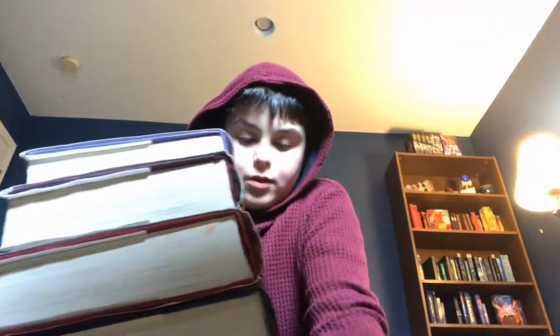So, the thing with this series is that when you think of the length, you think around 500 pages. And that isn't the average. That's just every book is 500 to 600 pages.